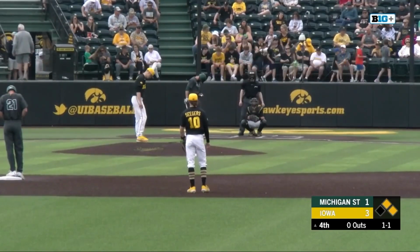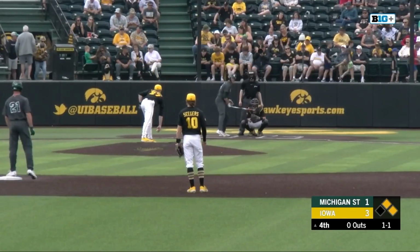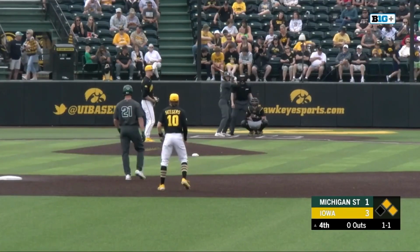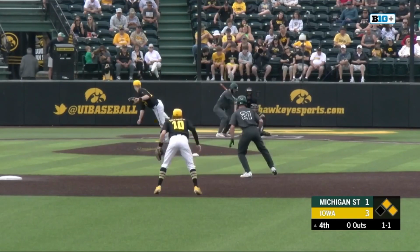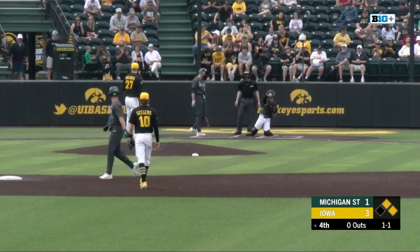But you've got a guy in the box here with 18 extra base hits, 7 home runs. Yeah, try to get both in scoring position. Especially with nobody out, all of a sudden Bush is down in the count 1 and 2.